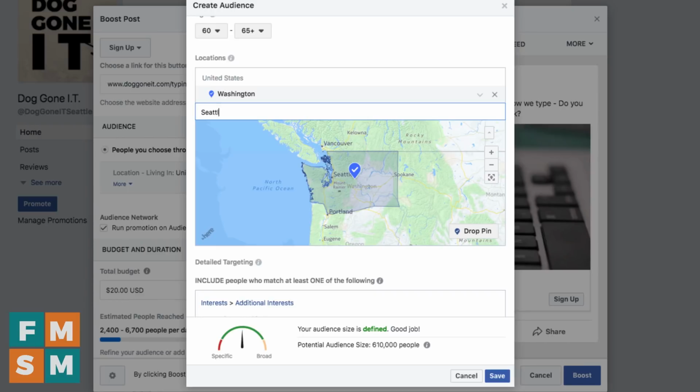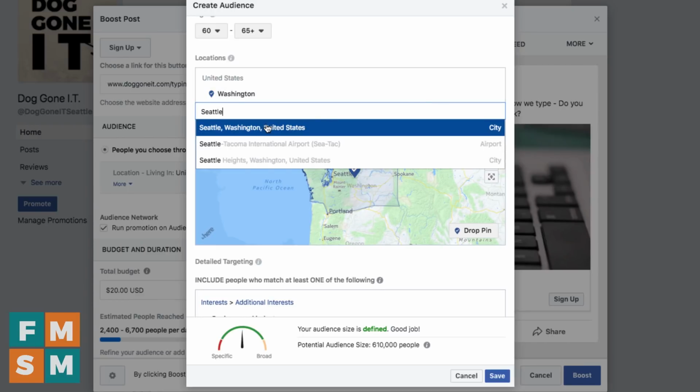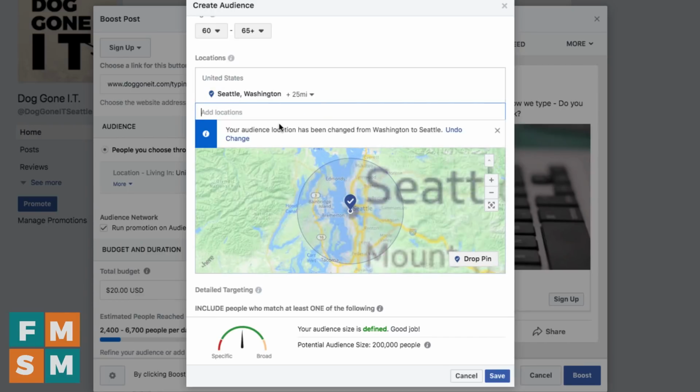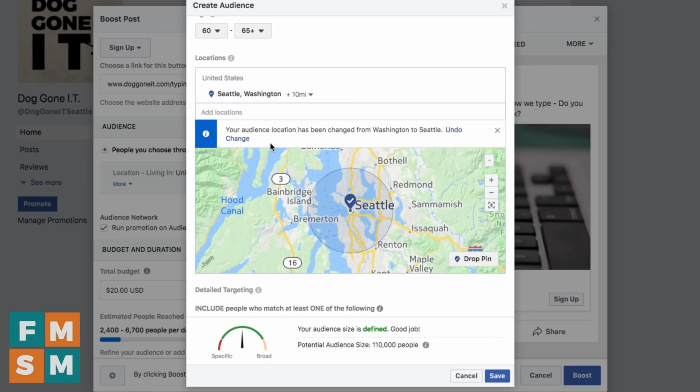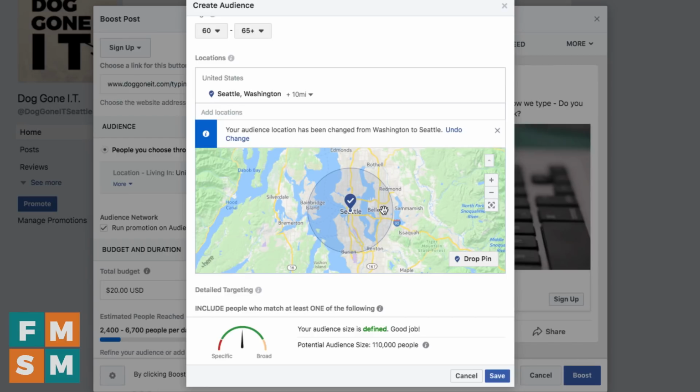So I can say Seattle to start. I can choose Seattle, Washington, United States. By default, it's going to give me a 25-mile radius around Seattle. That is very big, depending on what your business is. So if you want, you can shrink it down to 10 miles, and it'll show you how big that is. Also down here, it'll tell you the potential audience size. So this number down here will change as you change your targeting.